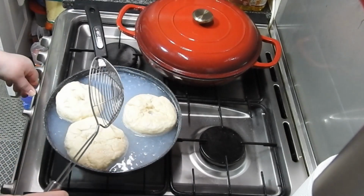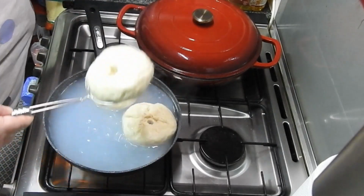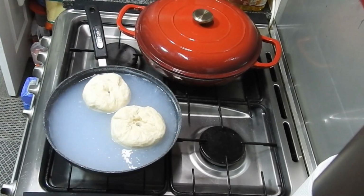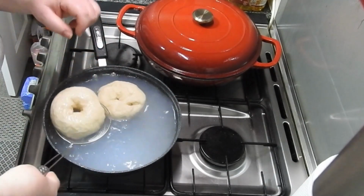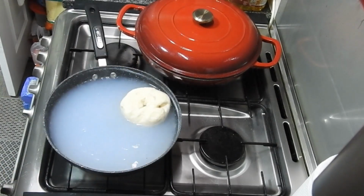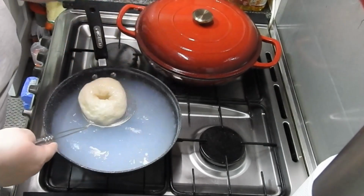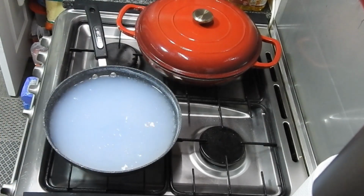Discard the water in your pan because you won't need it. There, look. There we go. Take them out and just repeat that process for all of them. Then put on any toppings that you want, and I bake these at gas mark 6 for 25 to 30 minutes.